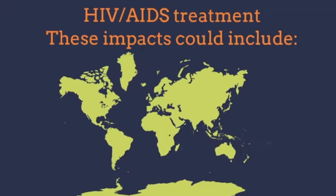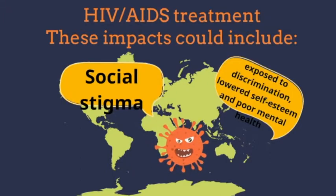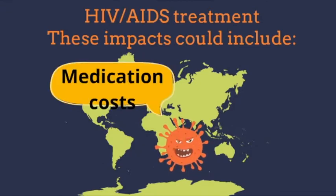When undergoing HIV/AIDS treatment, individuals may be impacted socially. These impacts could include social stigma, as individuals may be exposed to discrimination, lowered self-esteem, and poor mental health, which ultimately leads to a negative quality of life. Medication treatment for HIV/AIDS can be very expensive, especially for those without government funds or support.